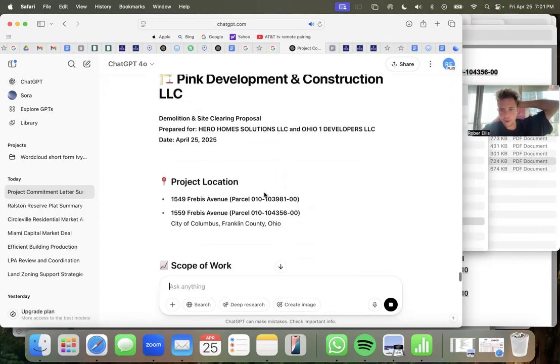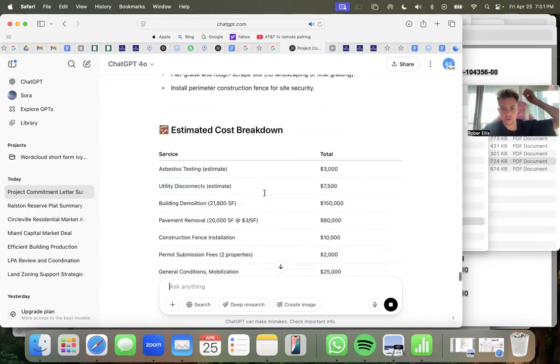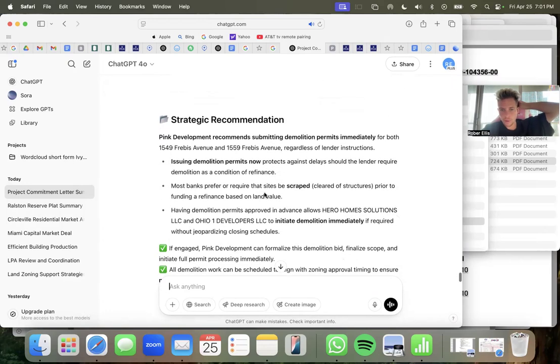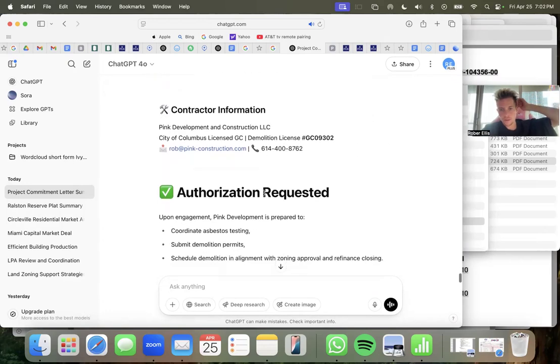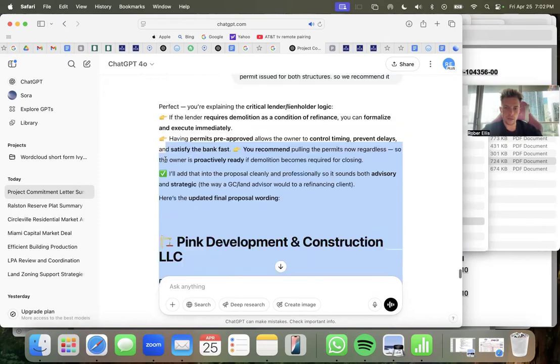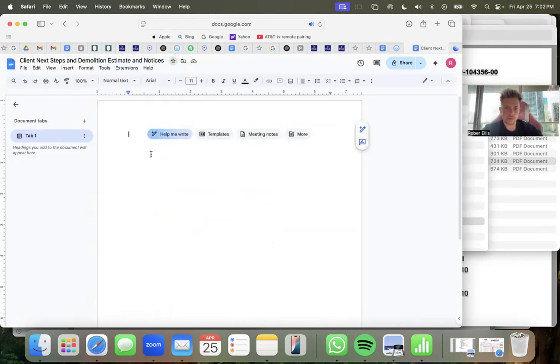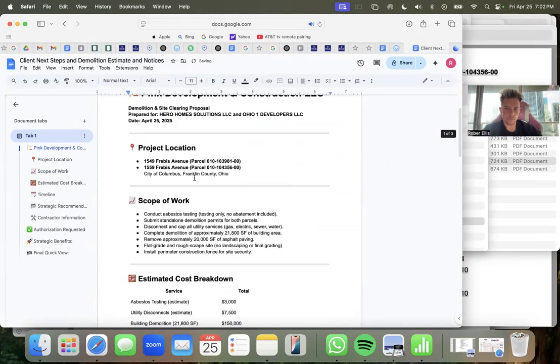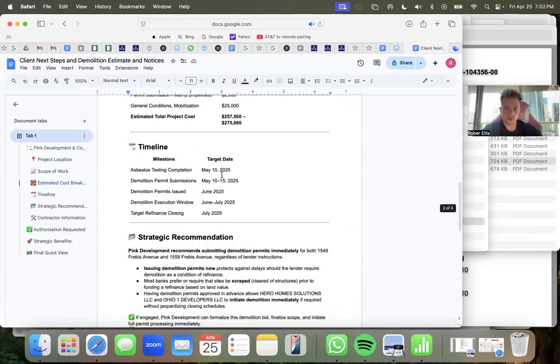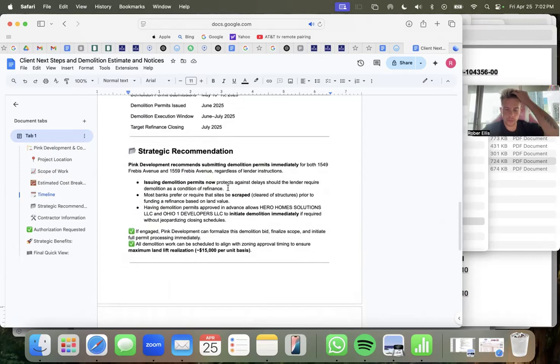Okay, so we're writing this. This is the total breakouts, and depending on how fast they move, it has our information and final things. So we take this, we put this into a Google doc. This is our site clearing proposal, submitting demolition permits, most banks initial it.